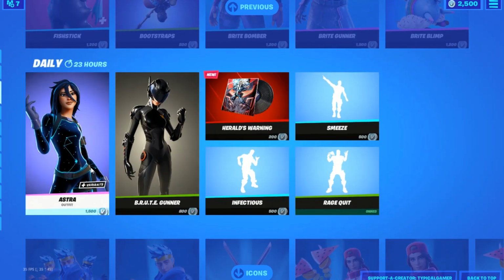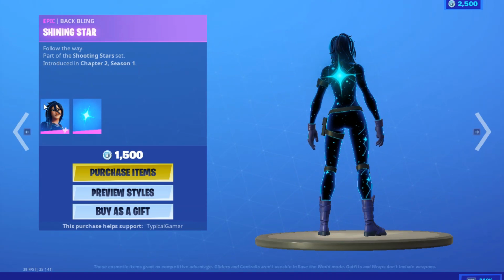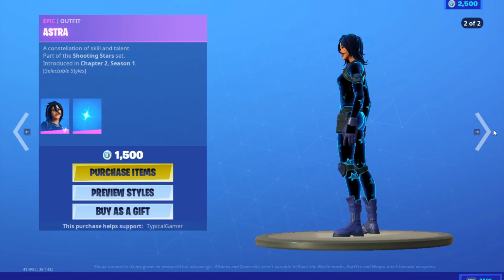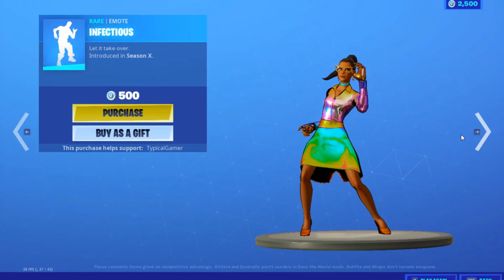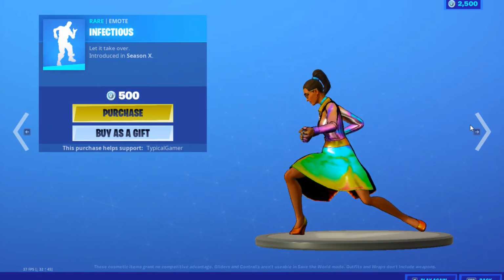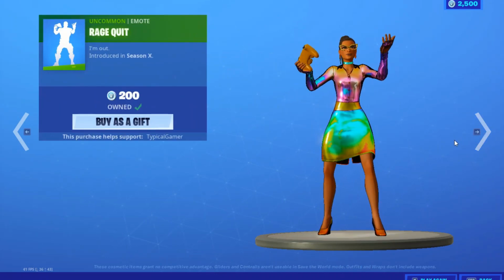Alright, now let's get into the daily section. We have Astra for 1,500 V-Bucks. And her Back Bling. Two styles for the skin. We also have Brute Gunner for 800 V-Bucks. Herald's Warning, 200 V-Bucks. Infectious, 500 V-Bucks. Smeeze, 500 V-Bucks. Rage Quit, 200 V-Bucks.